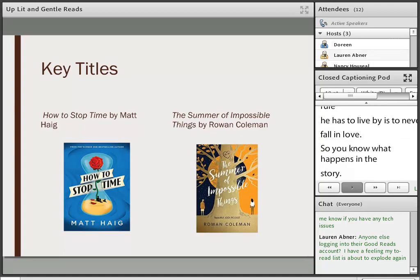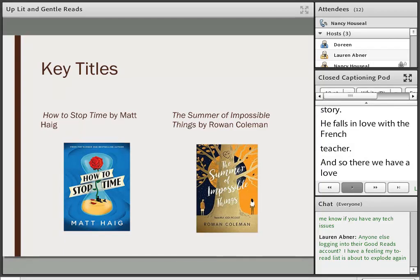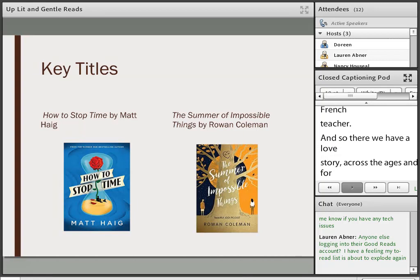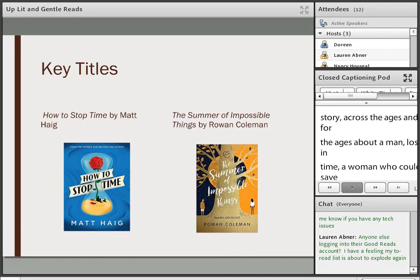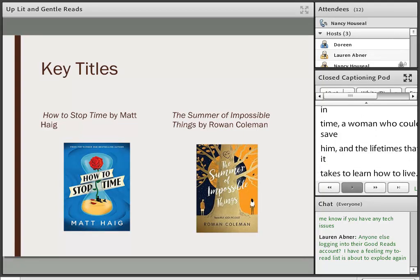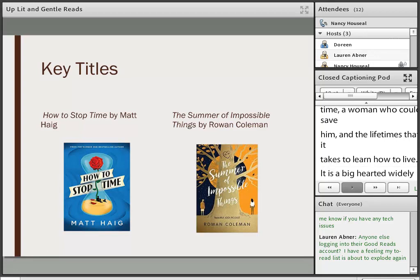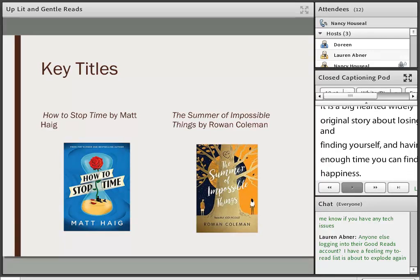And so there we have a love story across the ages and for the ages about a man lost in time, the woman who could save him, and the lifetimes it takes to learn how to live. It's a big-hearted, broadly original story about losing and finding yourself, the inevitability of change, and how with enough time we can find happiness. Another important title is The Summer of Impossible Things by Rowan Coleman.